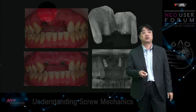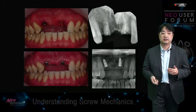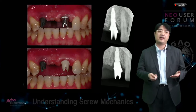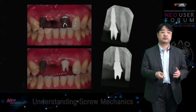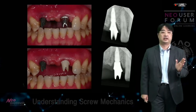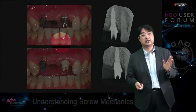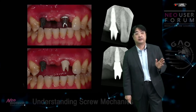Okay, this is my case, and this is one of my seniors from dental school. He came with a broken anterior restoration. I placed 2 implants. I gave him an immediate restoration, and these implants were okay, but this implant was tilted to the distal to get the initial stability. By the way, I made a titanium abutment and zirconia abutment for my senior's patient.